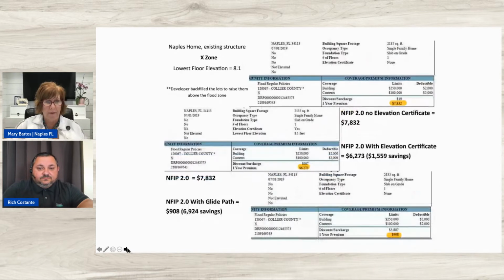Well, let's look at the next example that we have here. So go ahead and talk about this one. Okay, so this is a Naples home. It's an existing structure, built in 2019. It's an X zone. So this is what we were talking about 6-8 months ago. Before October 1st of 2021, this would be the preferred risk zone, and they'd be looking at between $600 and $800, depending on if it was primary or secondary, for an NFIP policy. Now, I put a little asterisk on here. This home is in a development where the developer backfilled the lots and raised them above the flood zone. If the builder didn't do that, it would be in the AH zone. But because it was backfilled, it qualifies under FEMA as an X zone.